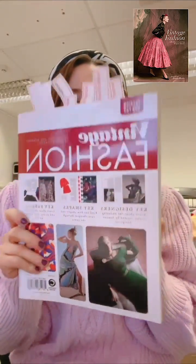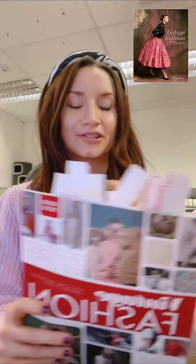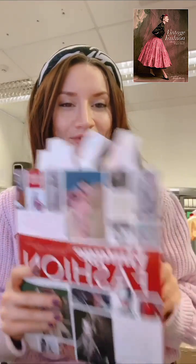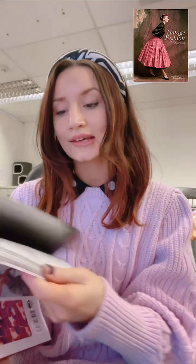The first one is this. It's the Fashion for You Guide to Collecting and Wearing Designer Classics. As you can see, I've got lots of tabs in there so I can stay on top of the important parts. Now, this is a really fantastic resource because it tells you what to look out for when you're buying vintage, especially designer vintage. You can get inspiration in terms of designers that you might want to look for as well, and things like details, embellishments, stitching.